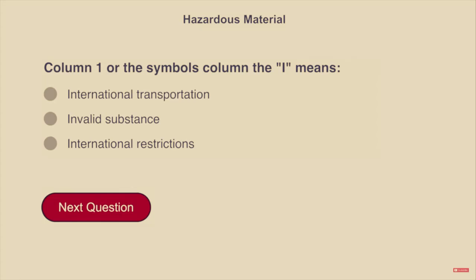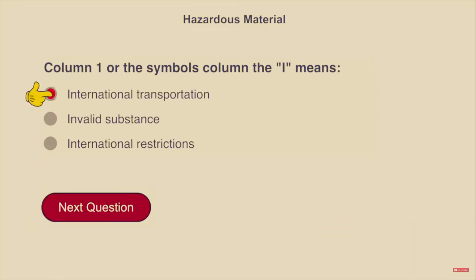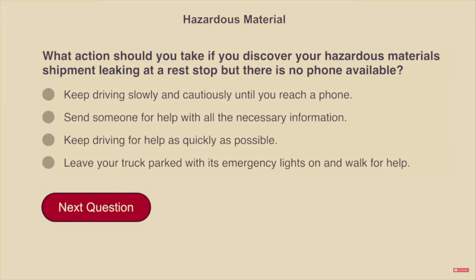In column 1, the symbols column, the I means international transportation. What action should you take if you discover your hazardous materials shipment leaking at a rest stop but there is no phone available? Send someone for help with all the necessary information.